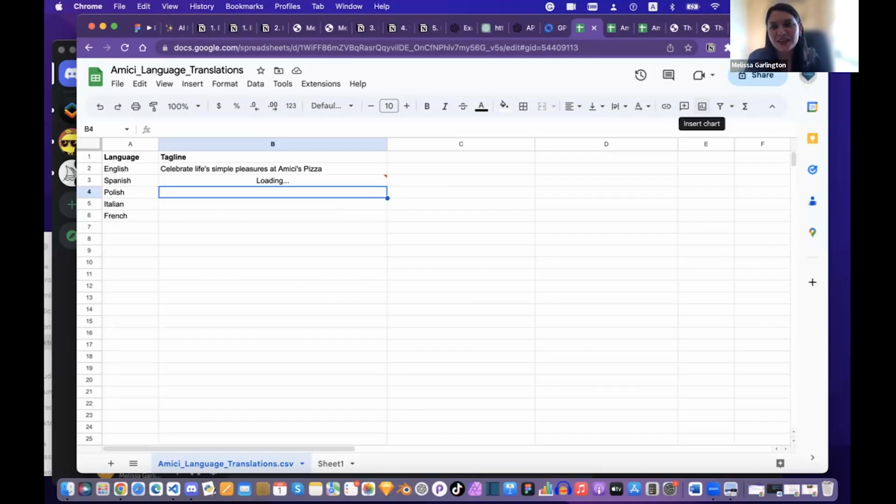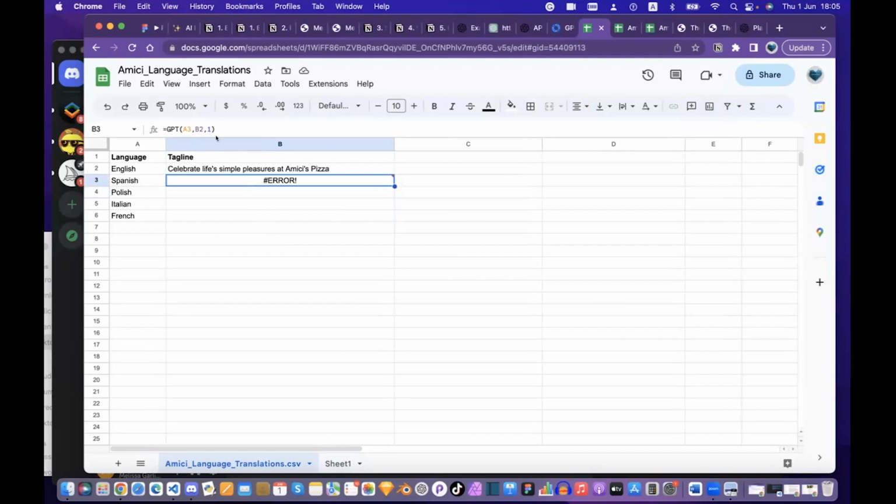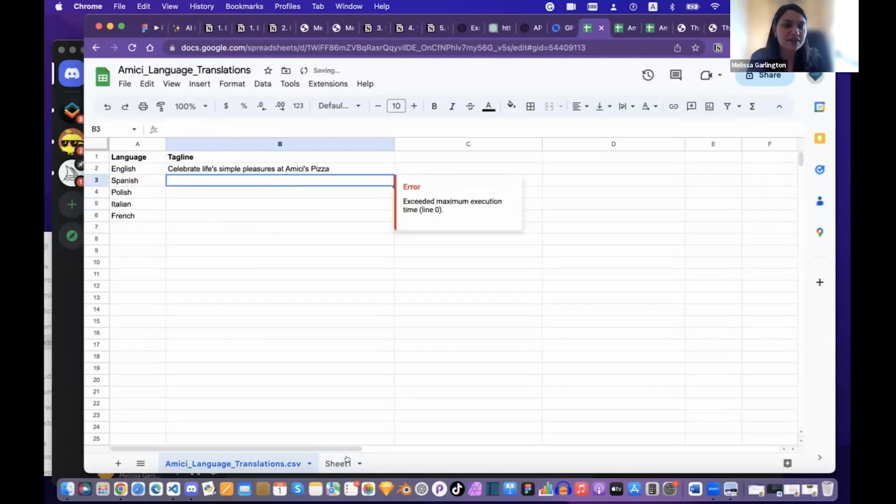It should load a lovely Spanish tagline, but it also depends on time of day, how long it takes to load. So yeah, it gave me an error. Lovely. Even ChatGPT has demoitis. Yes, it does.